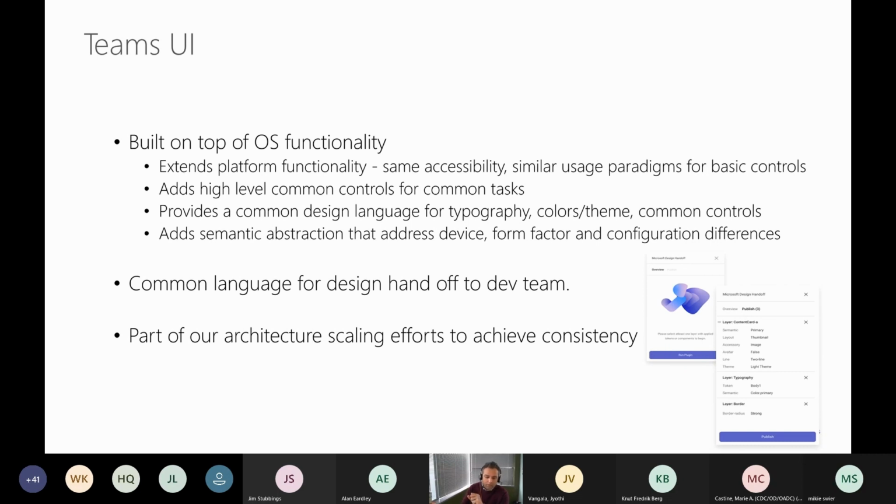Now, just a couple of things about Teams UI. It is part of our scaling effort to achieve consistency, like I said, but it also becomes a common design language for the design team to hand off to the dev team. They don't have to specify the details of every single button. They can just say, this is a standard button, and everybody knows what it means and how it flows. It improves our development times because most engineers do not have to go into the nitty gritty of applying specific styles.